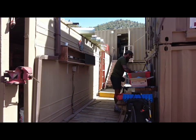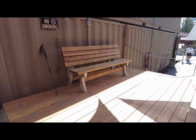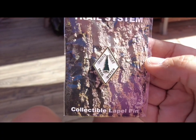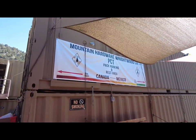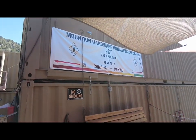I'll show you what it looks like here. So here's Vince digging through the hiker box for food. And then you can charge your electronics there. They have a couple benches set up, so it's pretty neat actually. Also, if you sign their hiker book, they give you a little PCT pin. Look at this. Mountain Hardware, PCT pack parking and rest area. 2,280 miles to go. Yikes.